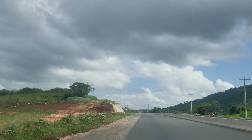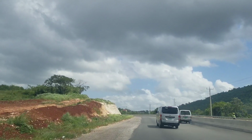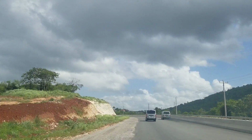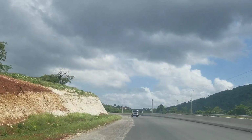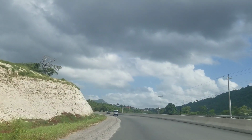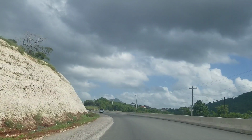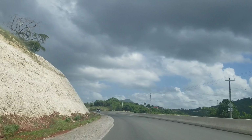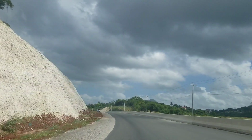Today we're giving you a tour of the finished section of the Melrose Hill bypass. Now this road is a part of the Highway 2000 project, which is to build a highway from Kingston to Montego Bay. So this road is in Manchester, the Melrose Hill bypass. It has been upgraded to a 4-lane dual carriageway.